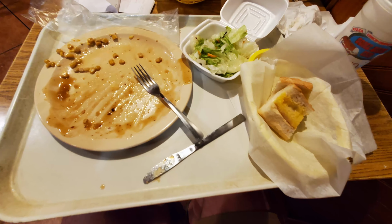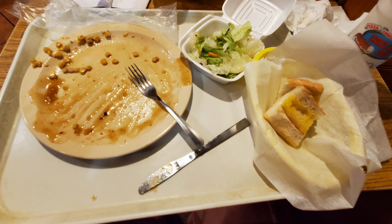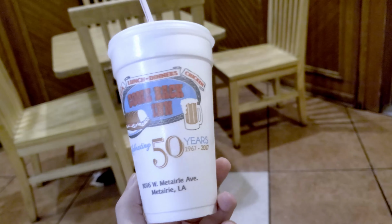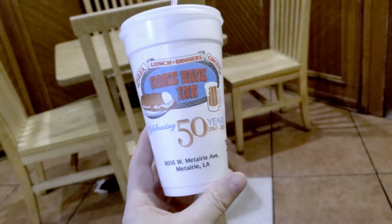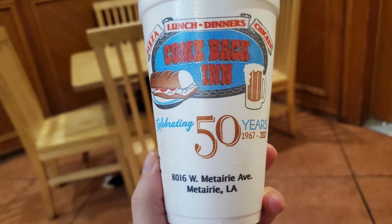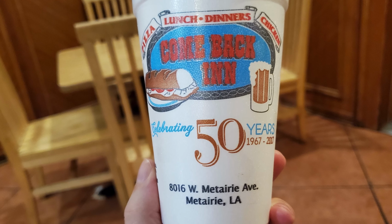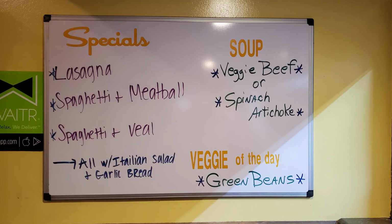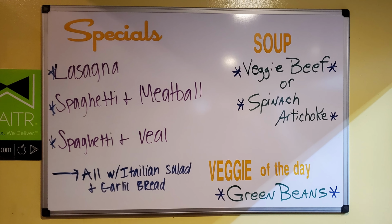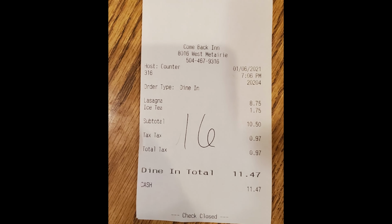So I successfully destroyed my plate of food. I didn't eat all the salad or the bread though. And they still have their really nifty custom 50 year anniversary styrofoam cups that you can get a go drink with and bring it home with you, because you can still use the drink fountains here and the iced tea dispenser. Now my next visit, it was time for some lasagna on the lasagna special day.